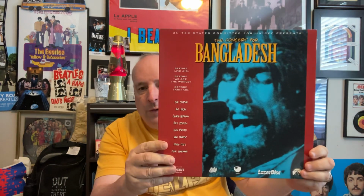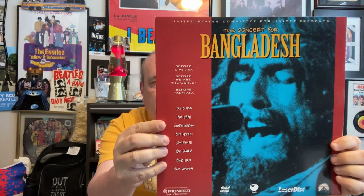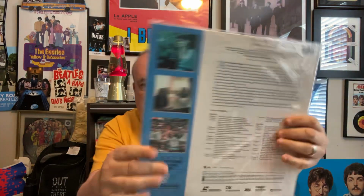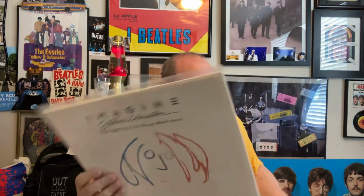So I'm going to go through some of the ones I've got, and I've got a fair amount of them. So, Concert for Bangladesh with George Harrison, and Ravi Shankar, Badfinger, Ringo Starr, just a lot of people on this. So this is really a great one. Kind of neat. This is a good one. Then we've got John Lennon, Imagine. Here, I'll just show you the back of this one. I'll be jumping around on different ones, so stay with me on this. This will be kind of fun.